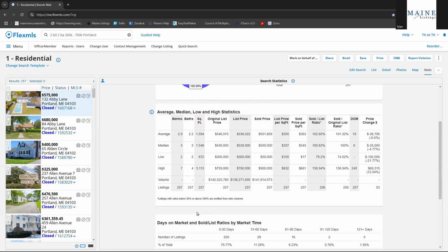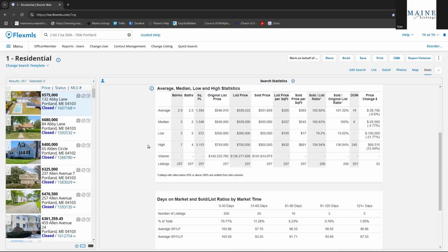So if you're doing a little research on the Portland market with listings that are relatively close to the listing that you're looking at, you can actually see some of the data behind those listings, help you justify a certain list price or not, kind of thing, right? So it might be good to have these stats for the area.